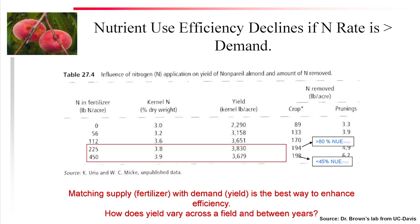In this table, I'm going to focus your attention on the first column of the table. And this is the pounds of nitrogen per acre. Each row is a different orchard. And I would like to focus your attention on the last two orchards. So in the second to last orchard, the application rate was 225 pounds of nitrogen per acre. And in the other orchard, 450 pounds. So we have two orchards. In one, we applied 225. And in the other one, we applied 450 pounds of nitrogen.